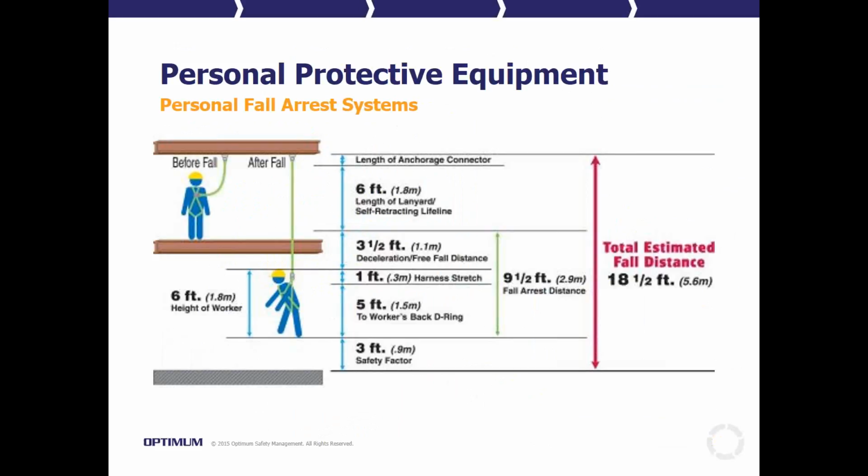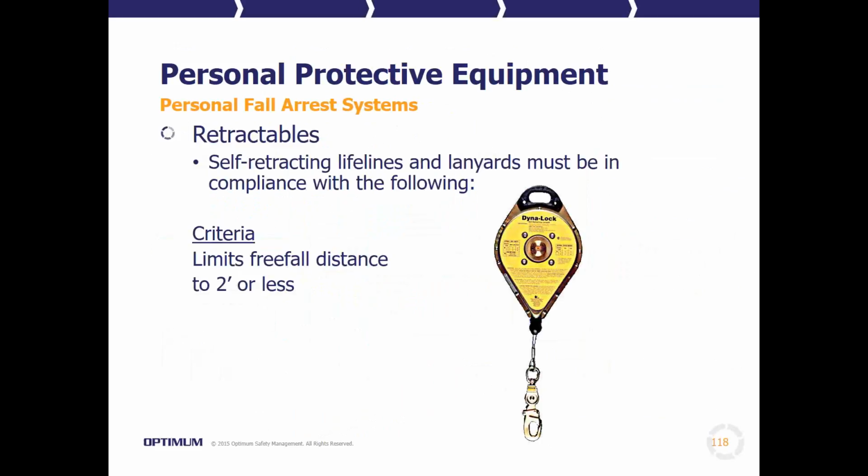Then you've got 5 feet in the employee's height, and then a safety factor of a few feet. So whatever application you're going to tie that employee off in using a personal fall arrest device, you do need to work through these calculations. One of the devices that can assist in that free fall distance and bringing it down are retractables or self-retracting lifelines.